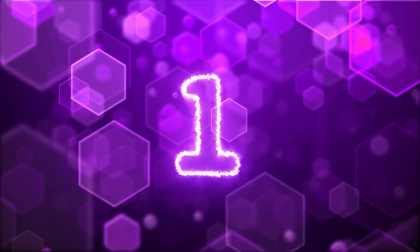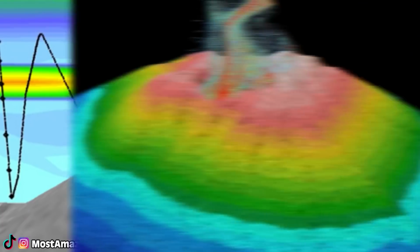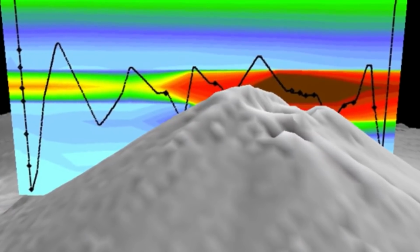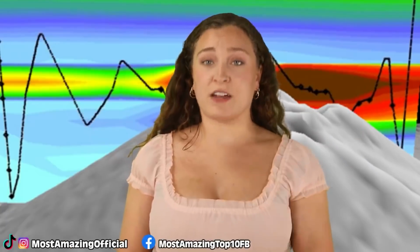In the number 1 spot today we have the Daikoku seamount. This seamount is located in the Mariana Arc about 325 meters or 1,060 feet below sea level, and it was found to be hydrothermally active in 2003. In 2014, it was discovered that the submarine volcano was either actively erupting or had been very recently.